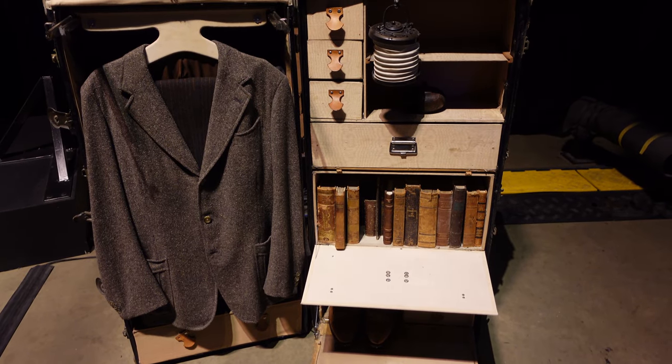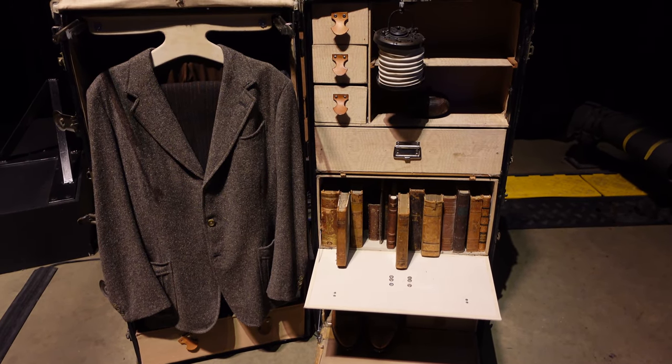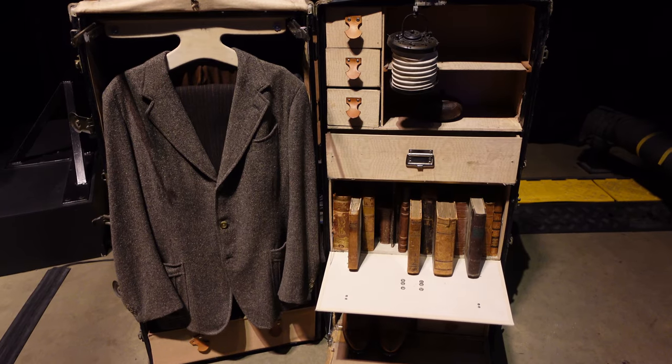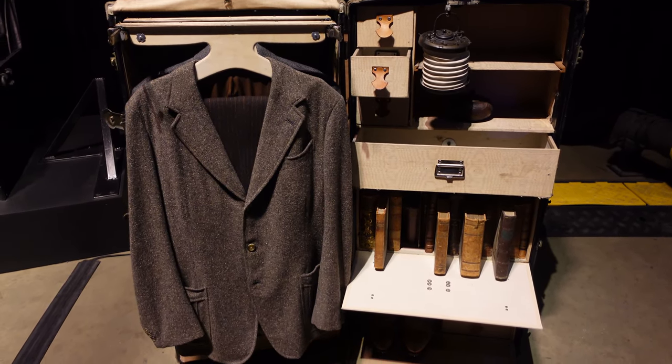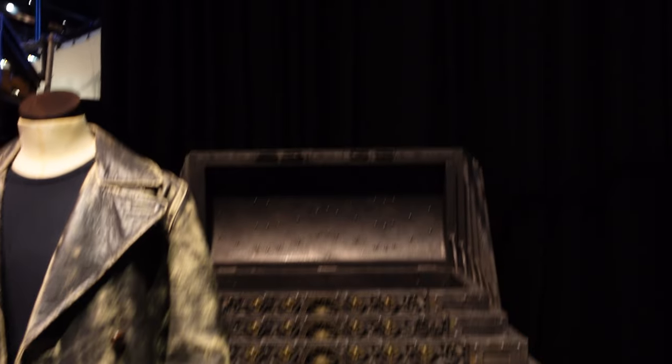The special effects department mechanized a ragged antique steamer trunk with pulleys and electric motors to open and close every drawer and tiny compartment. Wow. Yeah, you can see him in there. Poor Moody.